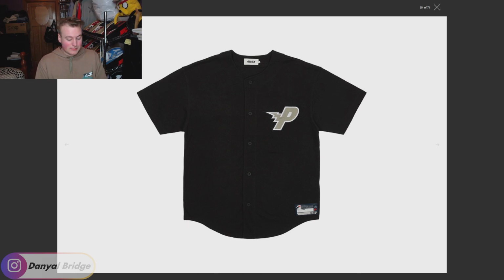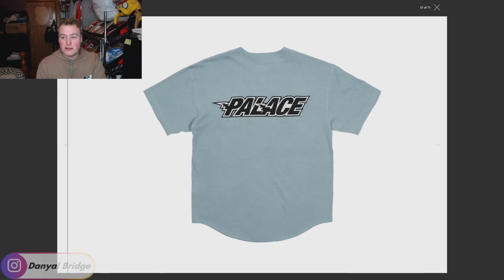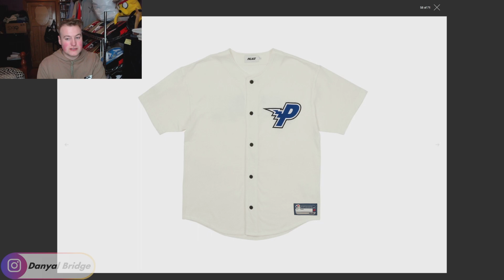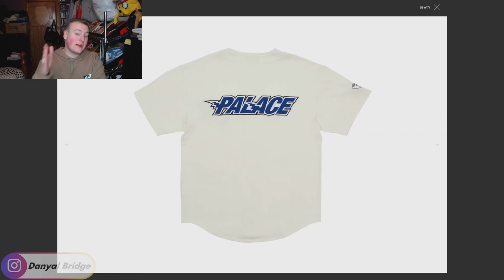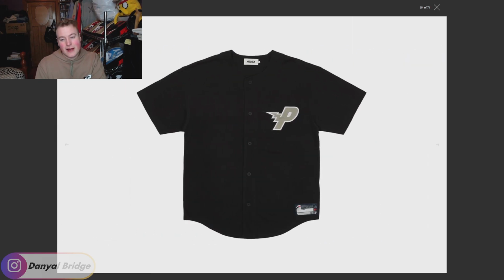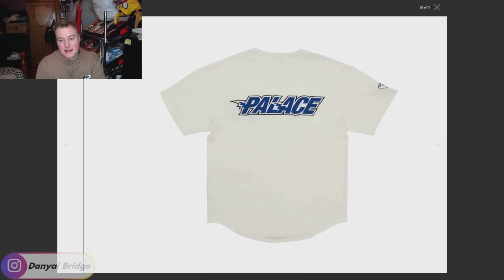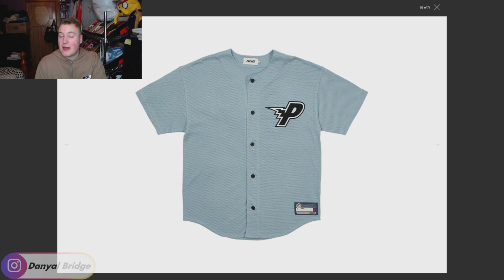It does come in a couple other colors as well, so if you don't like it in the black, it does come in the blue here, as well as I think one more color, which is, yeah, the white, which I don't mind. I like that very nice blue contrasting on the white there, but yeah, I don't know, this doesn't hit as hard as the crew neck for me, but happy to have it as an option and happy to have it as a piece releasing this week. It's still not that bad, it's just not as good. But that is item number 10, guys.